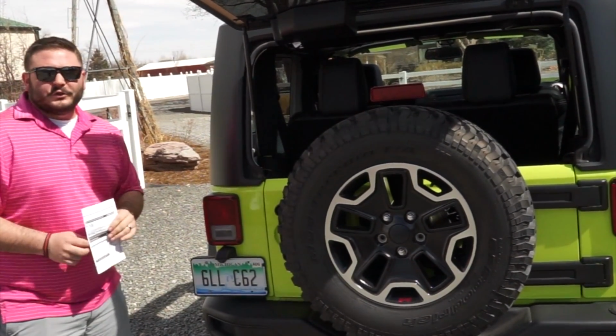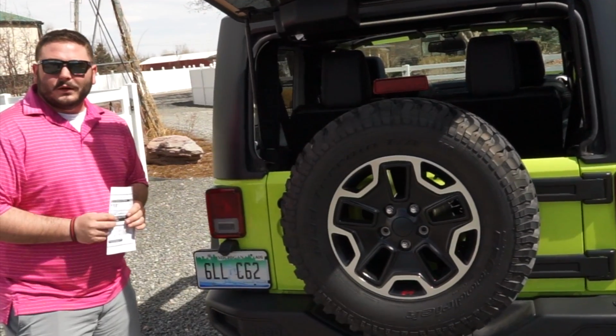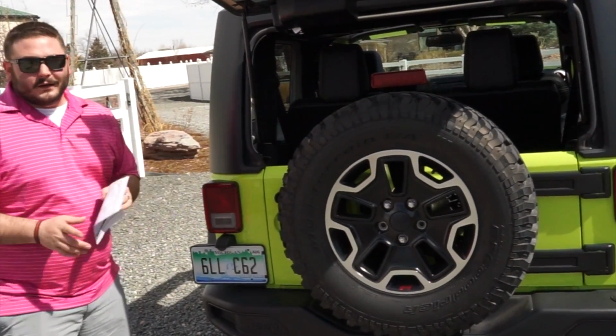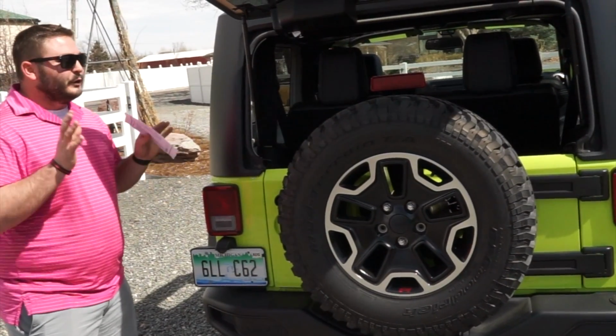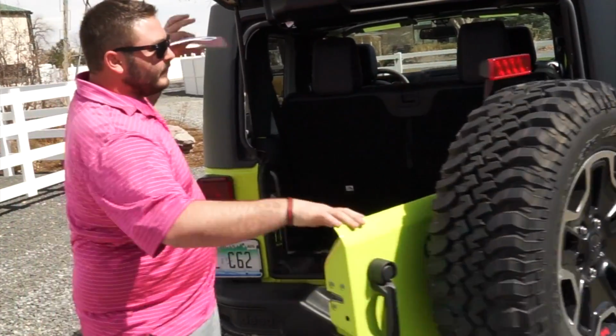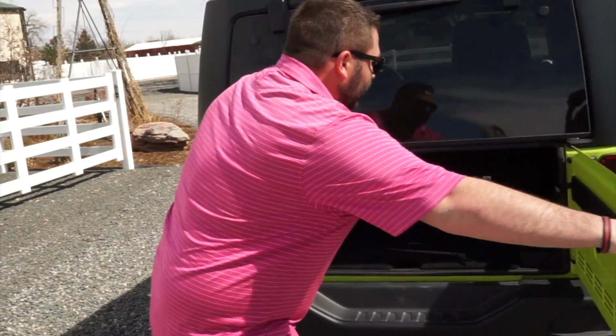We've been dealing with Jeeps for, I don't know, Dad, you've been dealing with Jeeps for 25, 30 plus years, and there's all sorts of different aftermarket accessories that you can get for these vehicles, so you don't have to stay stock. With that being said, we'll actually close this before we do anything else.